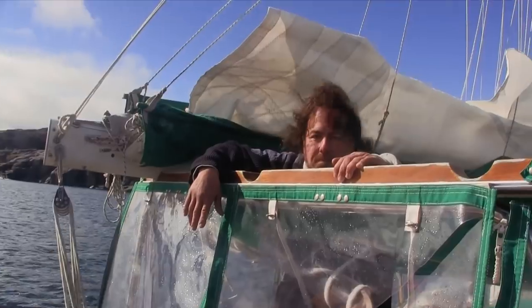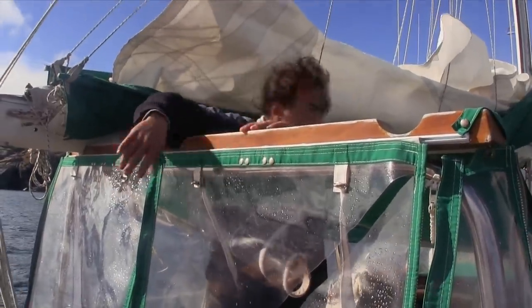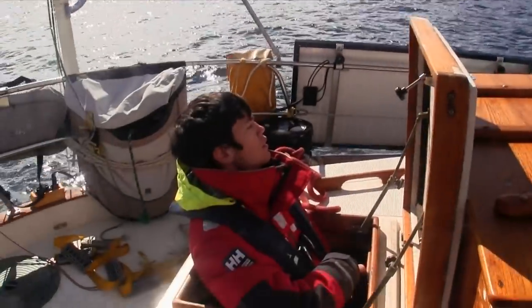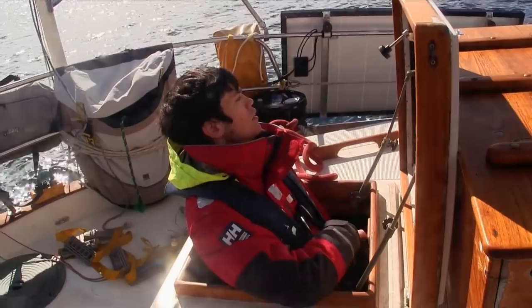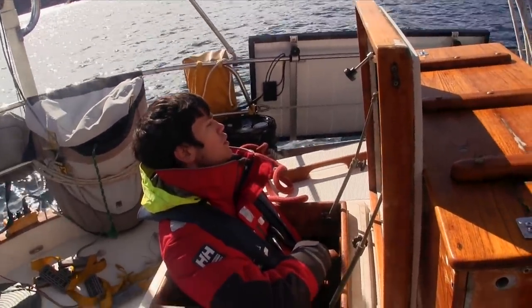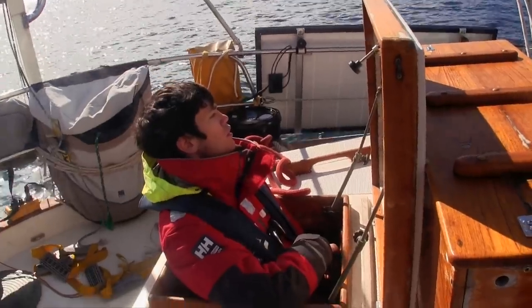We should call the weather station. The entrance is right there. We want to go 10 degrees to starboard. Okay. 5, 4, 3, 2, 1, and lock. Right there.